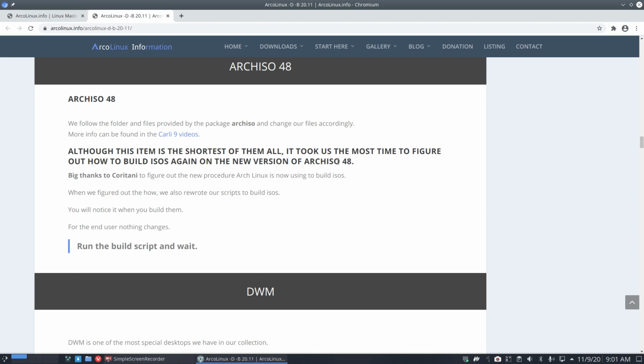You can of course stick to an older version, 46, 45 and so on. But yeah, you need to evolve, right? You need to follow, not brainless dead follow, but you need to follow the changes in ArchISO. And that's the difference between Kali, where we just follow exactly 100% ArchISO, and ArcoLinux, where we do not follow 100%.